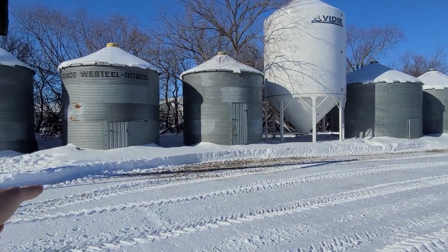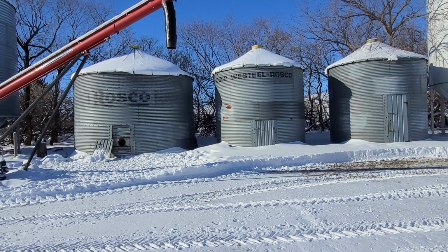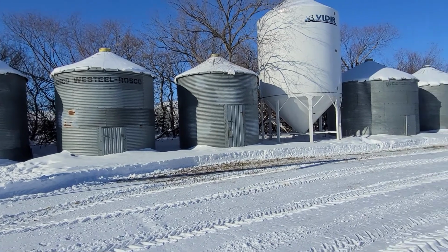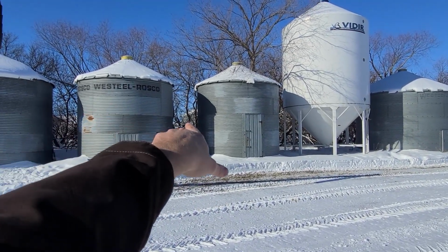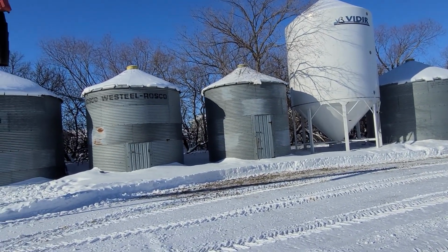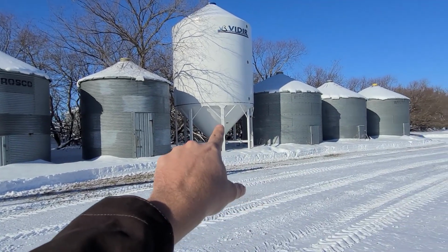These guys are pretty much no good. They're kind of old. Not that they're bad, they're just not very good. And they're small. Like, that's a 1750, that's a 2000, they're both 1750 or 2000 bushel, which is, you know, fine if you're just cleaning out the bottom. And then this guy is empty.